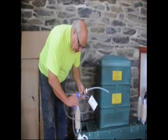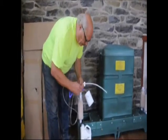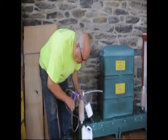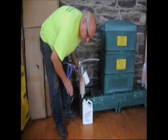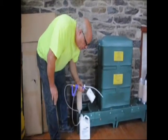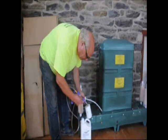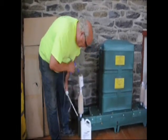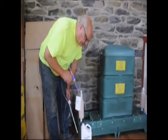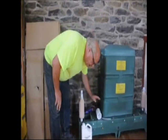This is the applicator gun. By squeezing this, fluid will be sucked up through this tube that goes into the can. This is the pesticide. Follow the application directions and wear gloves. This is a new unit, so it's not dirty. But you'll draw in the amount of pesticide needed, and then you'll just push it down on top of the paint roller. So it's very easy to use. If you have any questions about it, read the directions.